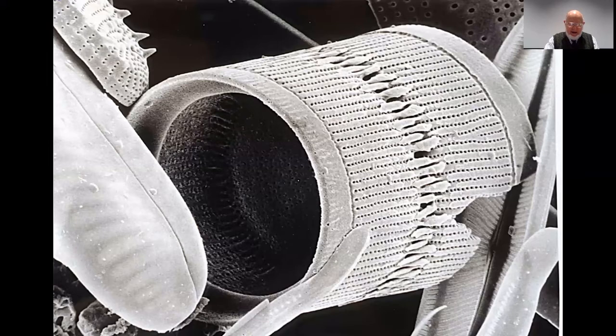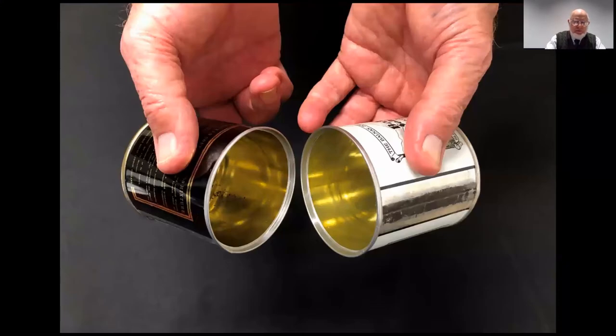This is a scanning electron microscope picture of a centric diatom. SEMs, or scanning electron microscopes, can resolve much finer details than a light microscope, but they're also harder to use. These are the halves of two different diatoms held together by the teeth on the one side. If these two cans represent the two valves of this diatom, they would be in a position like this in life while they'd be together.